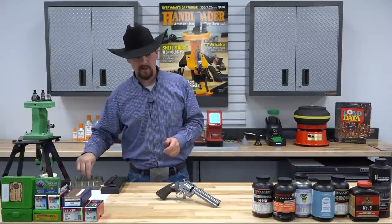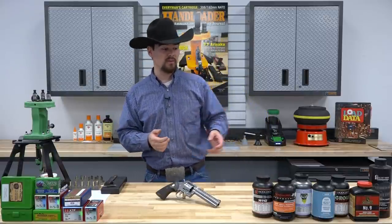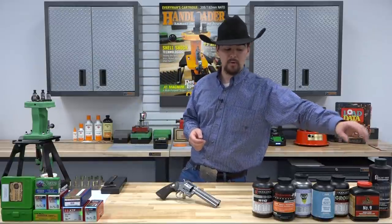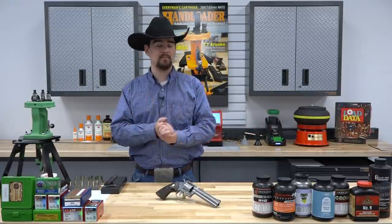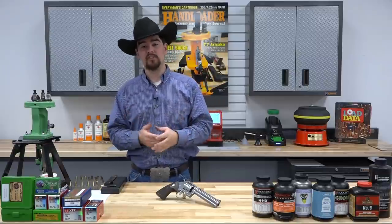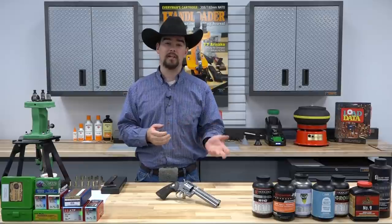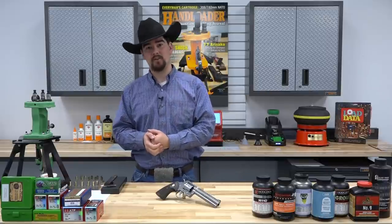So I highly recommend a Magnum primer with those powders. However, if you're using something like Accurate No. 9, 2400, Tight Group, Power Pistol, powders like that that aren't specifically Magnum powders, like the H110, I would suggest using a standard CCI 500 small pistol primer for those powders. You're going to get less pressure and you're going to get more performance out of that standard primer.